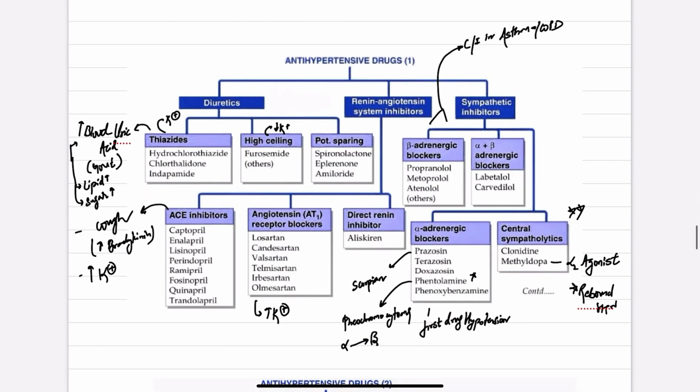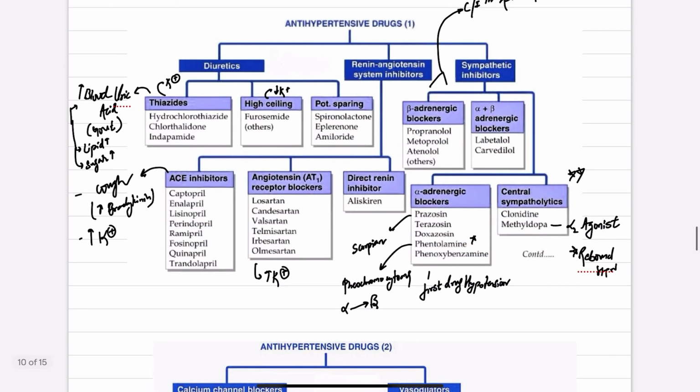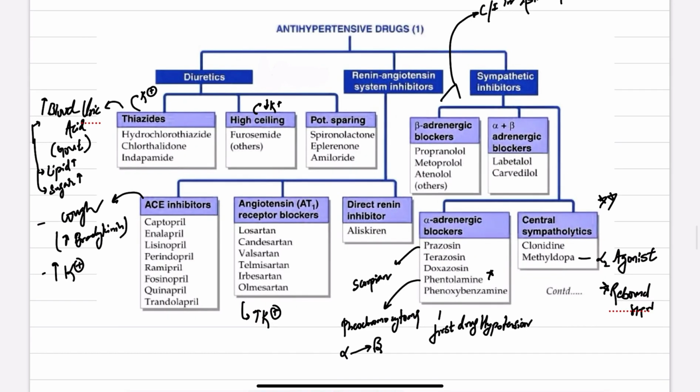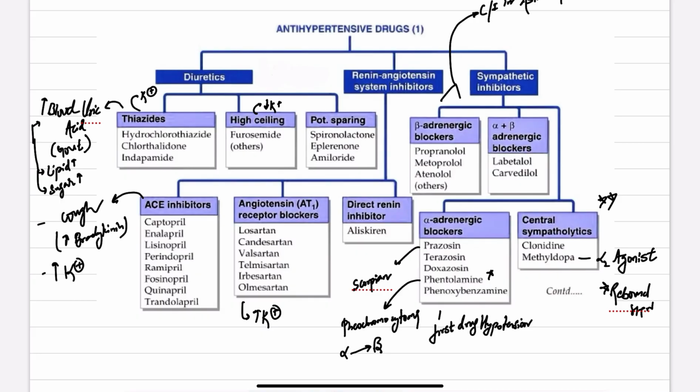Now the antihypertensive drugs. Remember these are the diuretics, the RAS drugs, the sympathetic inhibitors, which also include central sympatholytics, and also CCBs and vasodilators. I included a few points from these topics. If you see diuretics, thiazide decreases the potassium, and furosemide also decreases the potassium.